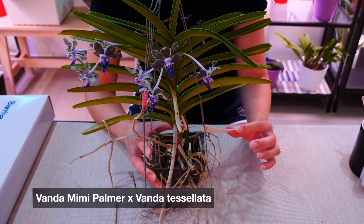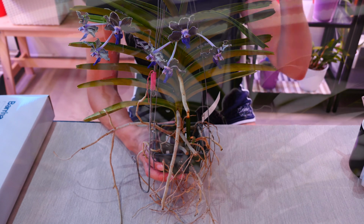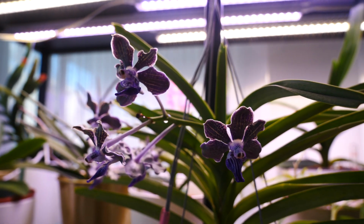This is the Mimi Palmer crossed with tessellata. If you look at pictures on the internet, you will find a lot of variety for this hybrid. I don't know, but yes, it does smell very sweet and chocolatey.